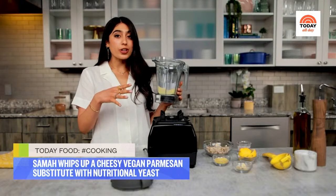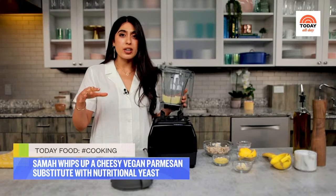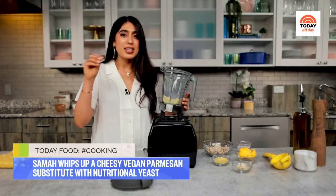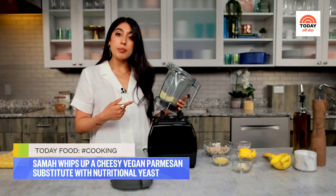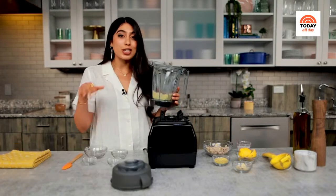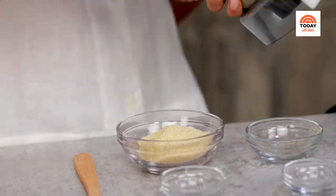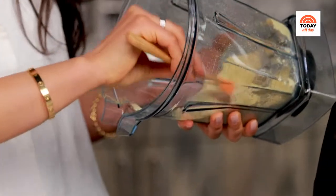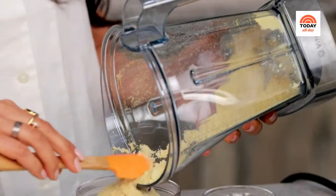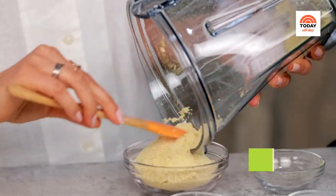This makes a little bit more than I'll need for this recipe, so you can totally store this in the fridge for up to a week, top your popcorn with it, some salads, it's very versatile. And you know what? I'm gonna make my sauce in this blender too, so I'm just gonna transfer this out, keep it over here, don't have to wash any more dishes. I'm being lazy today, and that's okay. I still love myself. This is some hashtag precious Parmesan. Can't waste any of it.